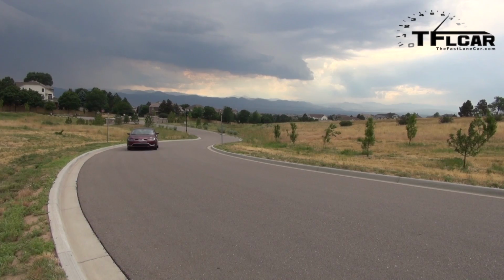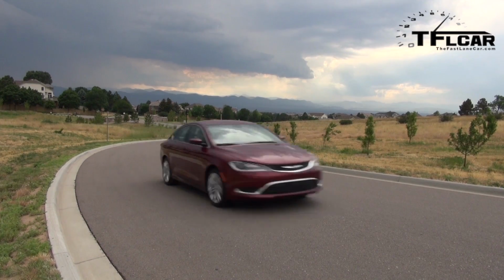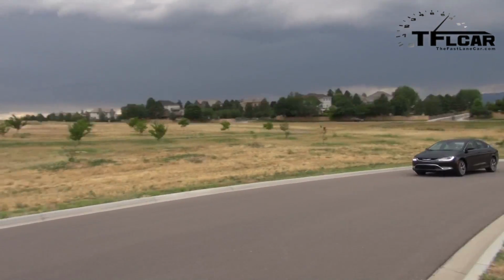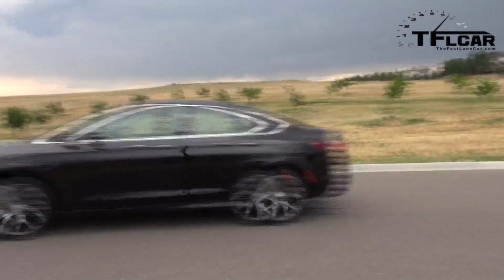This car, the Limited, starts at $23,255, and with all of our options here, we end up at $26,385. And the Sport started at $28,695, and with our options was all the way up to $34,065. So that is a huge difference for just a little bit of fun. For me, it's worth it because I like fun.